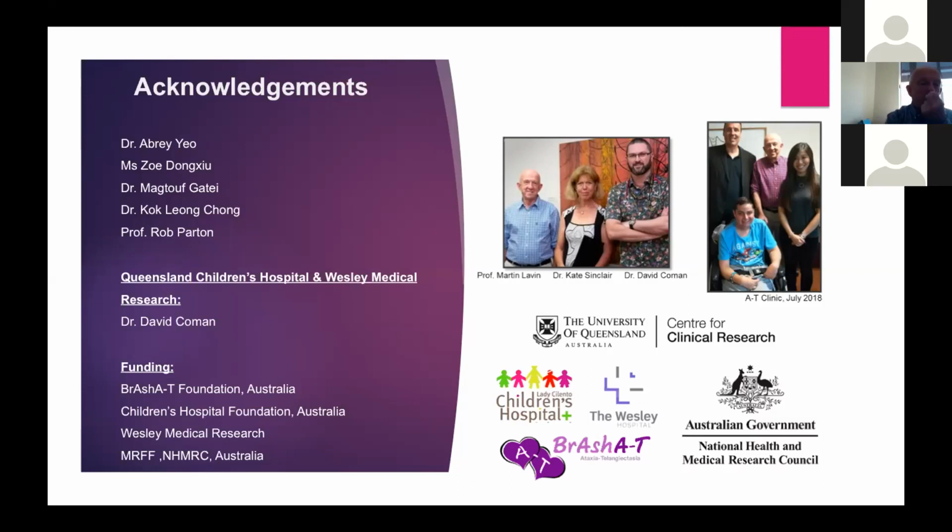And just looking at other members of the team, Zoe Dangju here made the B3 cells. Mike Geddes has done a lot of the Western blots, which I didn't actually show you here. And Dr. Chong is doing some work as well with Avery. We've collaborated with Professor Rob Parton on the electron microscopy work, which I didn't show you. And as I pointed out, Dave's heading up the team to do the clinical trial.